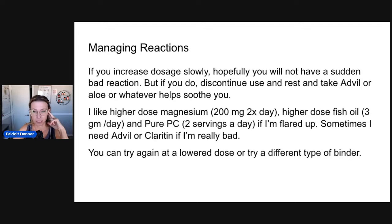Luckily I don't flare up like this much anymore, but when I was really sick, sometimes I just needed to take Advil or a Claritin. Sometimes you just have to knock it out because you're not getting through your day without it.